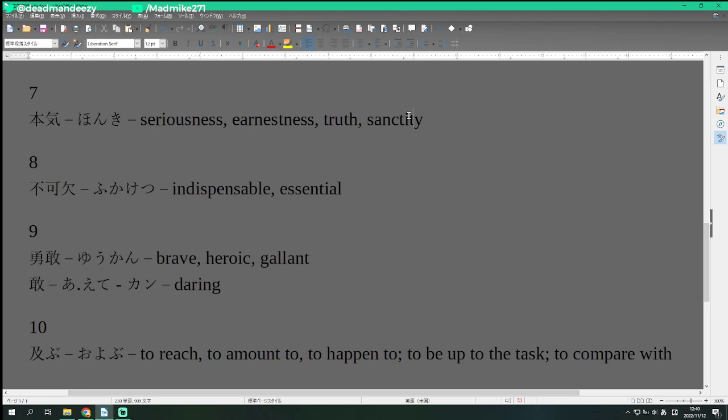Honki. Seriousness, earnestness, or truth. This is another one of those not adjectives that is really probably a noun, but they're calling it a not adjective, so it's usually used in a descriptive way. Honki ni. Honki no is probably honki na. It's a not adjective, so honki na. Honki na hito is a serious person or an earnest person.